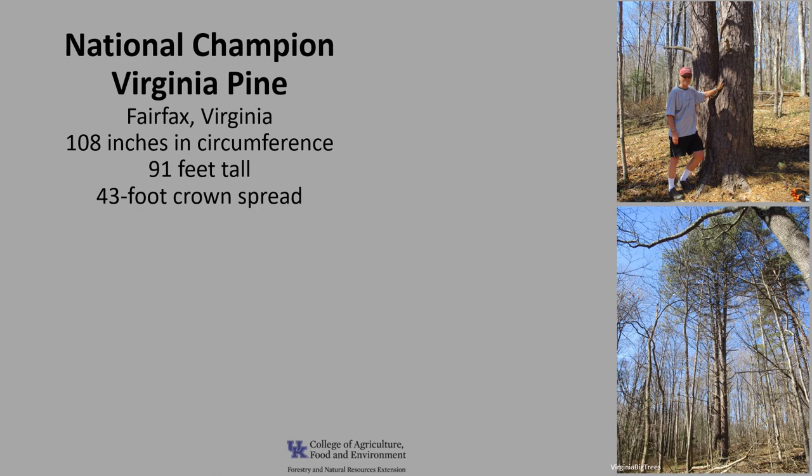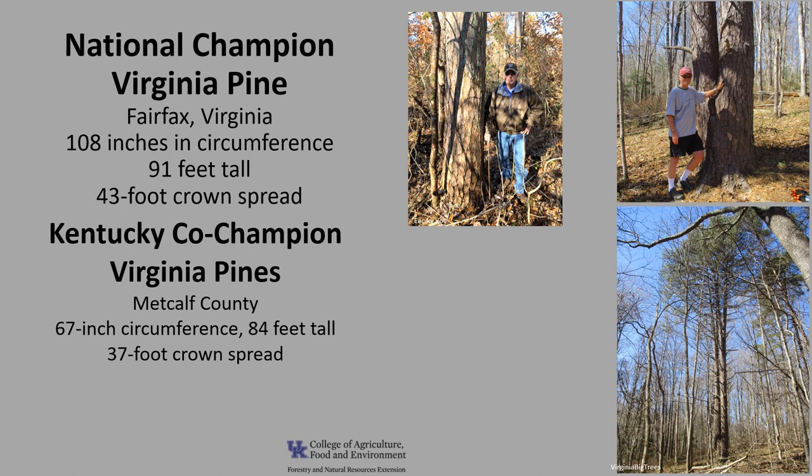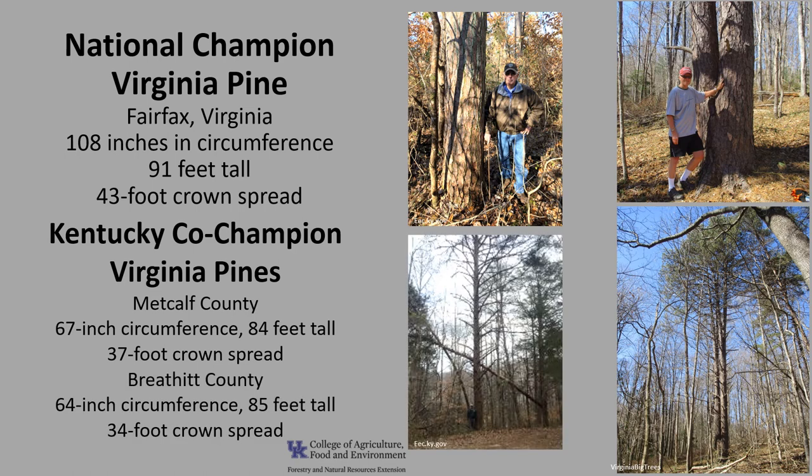The national champion Virginia pine is in Fairfax, Virginia. It's 108 inches in circumference, 91 feet tall, with a 43-foot crown spread. The Kentucky co-champion Virginia pines are in Metcalf County with a 67-inch circumference, it's 84 feet tall, and has a 37-foot crown spread. And the other co-champion is in Breathitt County with a 64-inch circumference. It's 85 feet tall with a 34-foot crown spread. If you'd like to know more about champion trees, check out American Forest Champion Trees or check out the Kentucky Division of Forestry Champion Trees.